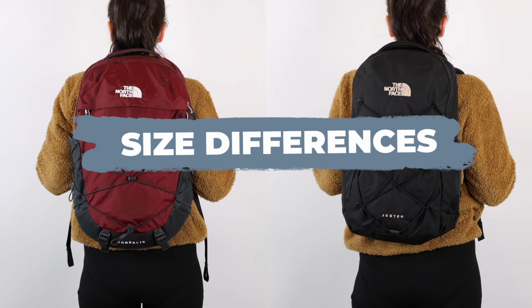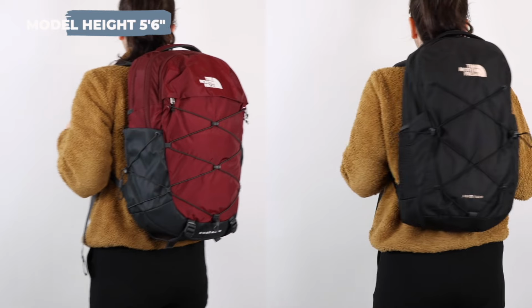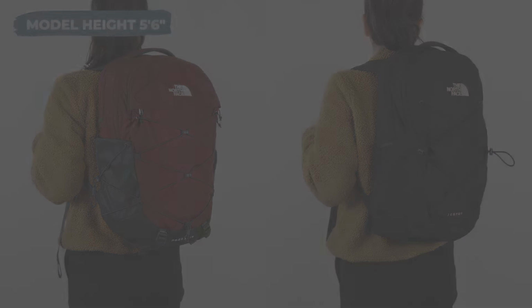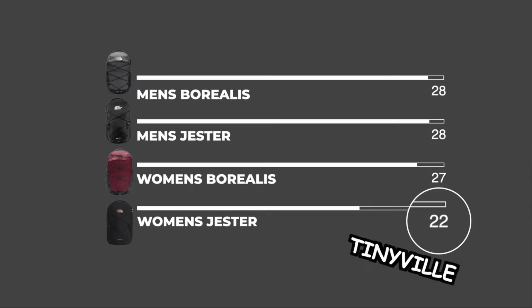It is worth noting that we do have the women's Borealis and Jester for this video. The difference between the men's and women's backpacks are with the sizing. You have a 28-liter capacity for the men's Borealis and Jester, and 27 liters for the women's Borealis, while the women's Jester lives in Tinyville at only 22 liters.